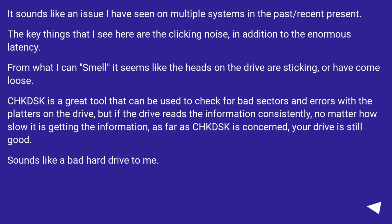It sounds like an issue I have seen on multiple systems in the past. The key things that I see here are the clicking noise, in addition to the enormous latency. From what I can tell, it seems like the heads on the drive are sticking, or have come loose.